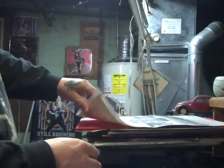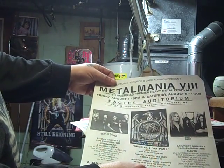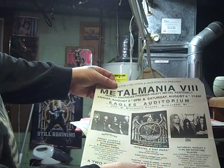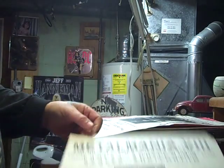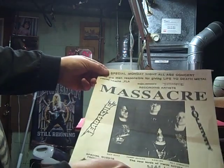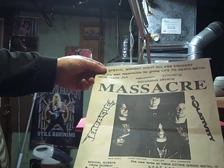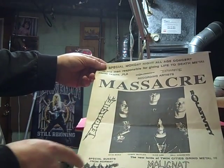There's a Metal Mania from Milwaukee. Motorhead headlining one day, Slayer the other, Morbid Angel the other. Plus Nuclear Assault, Malevolent Creation. Huge. This one's one of my favorites in the lot. This band just reformed, recorded an album, and are officially done. This is with Grave.